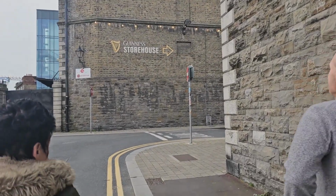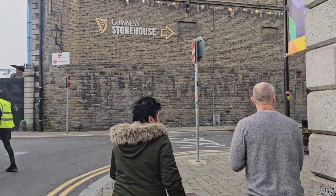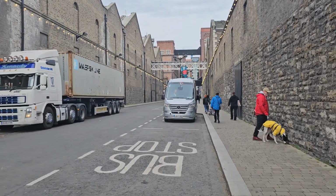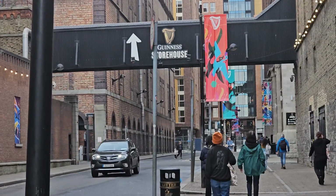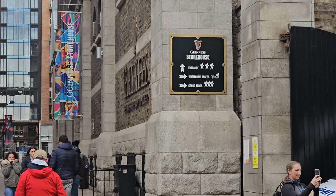Now the Guinness factory is something that's been on Dad's bucket list for a while now. He's been an avid Guinness drinker most of his life. Not so much for me and Mum. In fact, I only tried my first Guinness in 2022, and that was in an Irish pub in Christchurch, New Zealand. So I'm a newbie to the Guinness drinking.